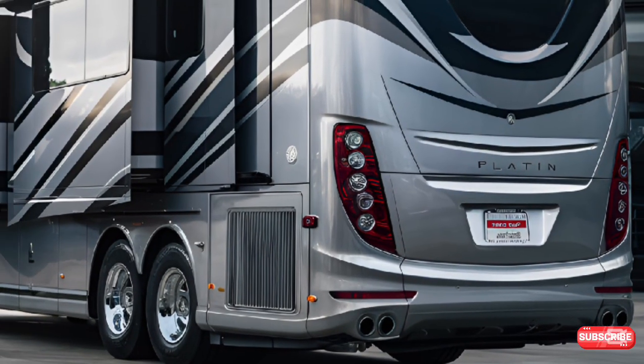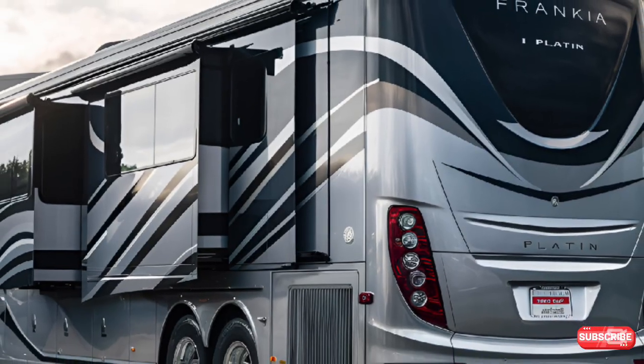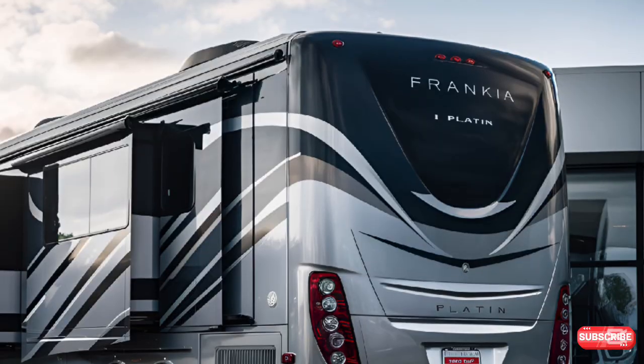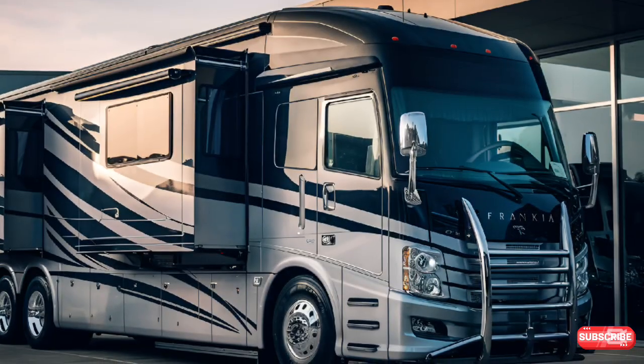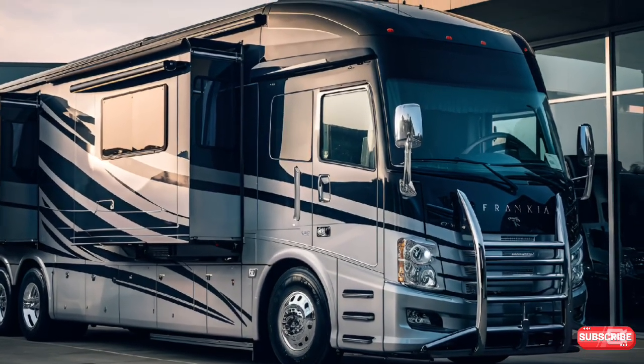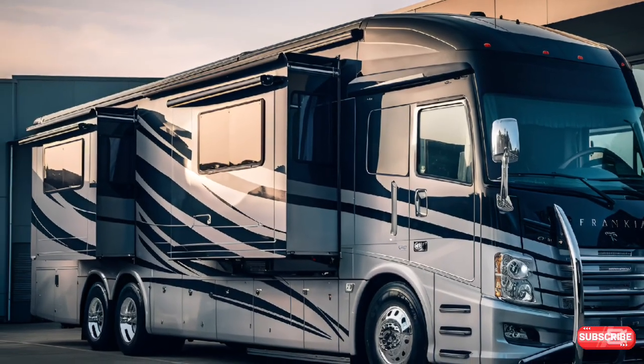So, whether you're a weekend explorer, a full-time traveler, or someone who simply appreciates top-tier design, the 2025 Frankia Platin I 8400 GD delivers an unmatched experience. From the striking exterior to the breathtaking interior, it is built for those who don't settle for less.